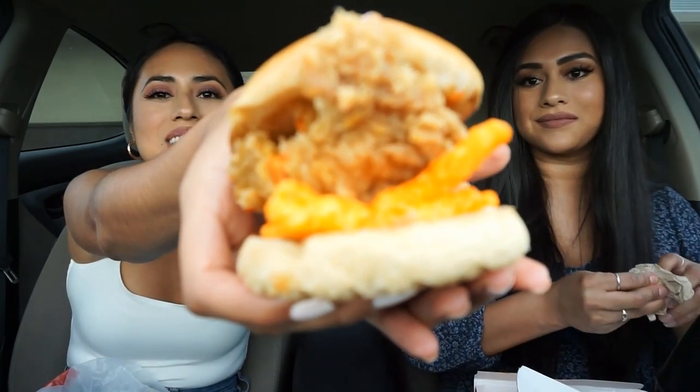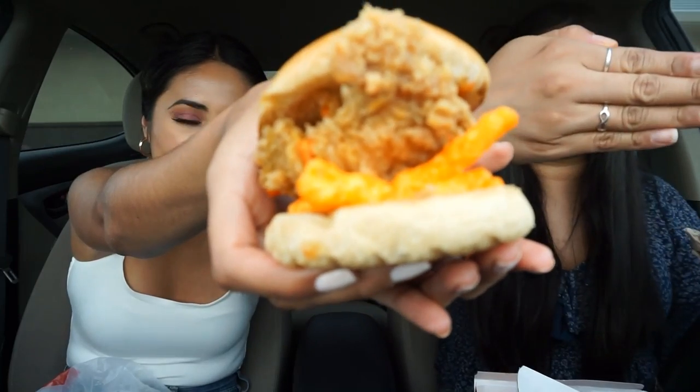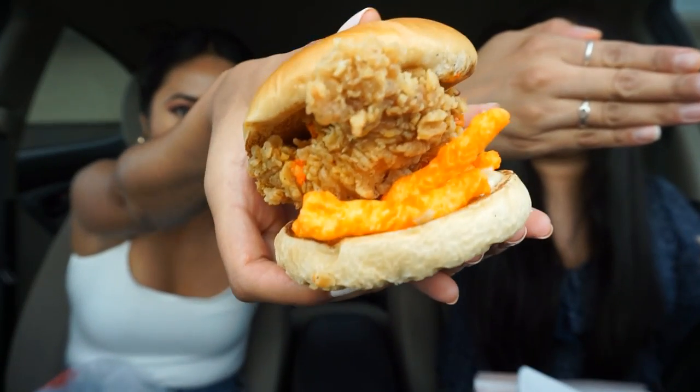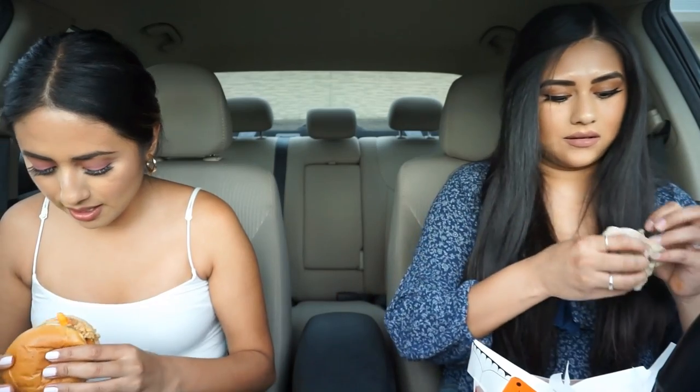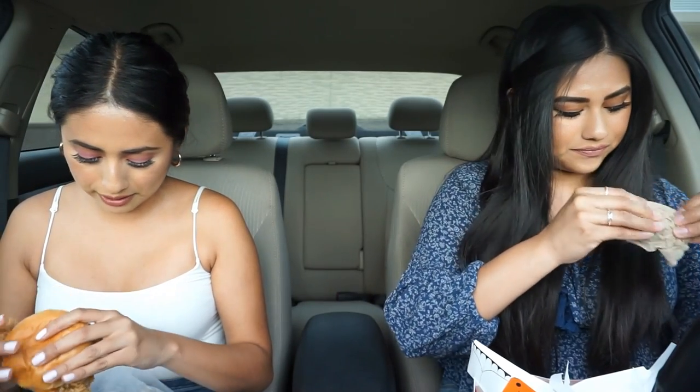I don't know if you guys can see it. Let's head behind the burger. There. So you guys can see. I mean, it's not even a burger. It's a sandwich. Yeah, I keep calling it a burger, too. Well, might as well, you do the honors. Yeah. Okay. I need to bite it.